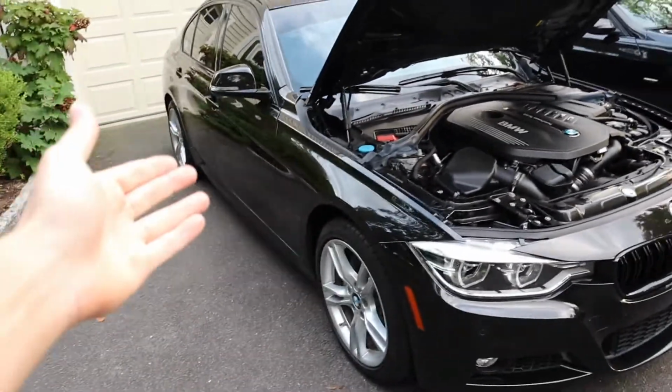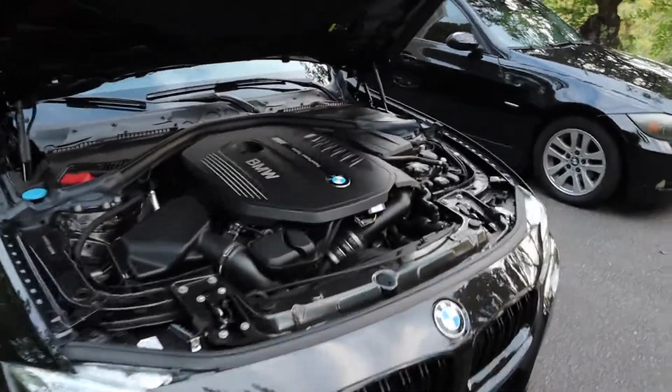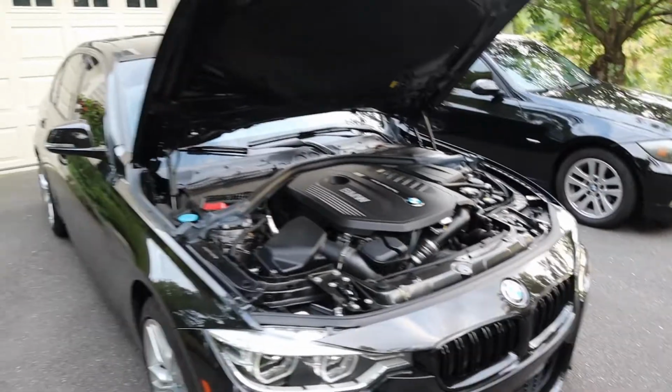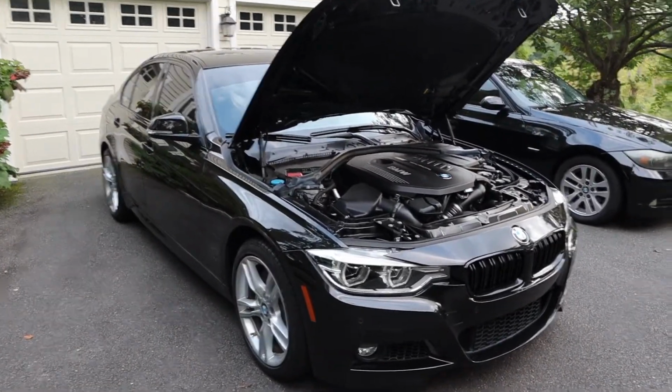It has 4 doors. It looks great. And this motor is a beast right out of the box. So I just wanted something that checked all the boxes, so to speak, and I felt that the 340i xDrive did that.